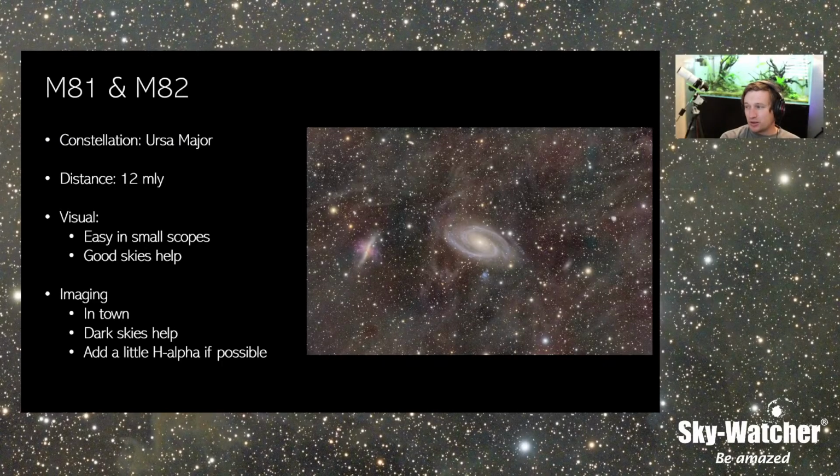Of course, the other two in Ursa Major are M81 and M82. They're kind of the companions up there. This is a very complex area of the sky, especially with modern cameras. These are 12 million light years away. They are easy in a backyard telescope. A 6-inch telescope will easily take down both of these, probably even in the same field of view.